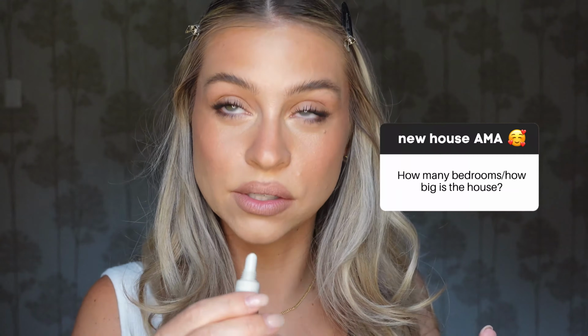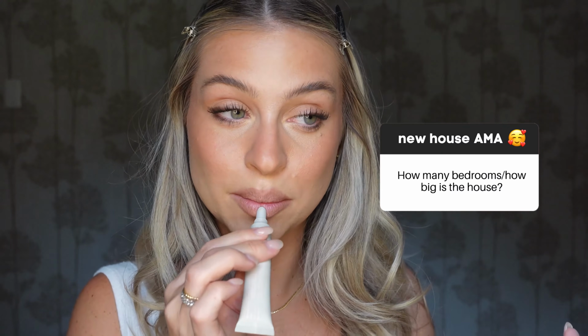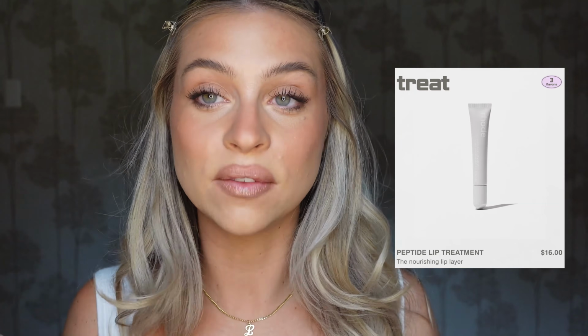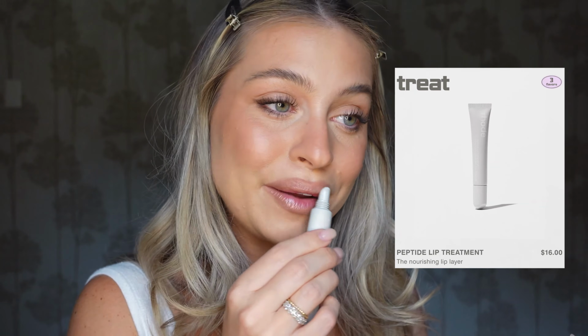So this question is how many bedrooms, how big is the house? So it's currently 3 bedrooms, but we're gonna make it into 4. And this is one of the bedrooms. So if and when there's another child, this will be their bedroom. And then I don't know what I'll do about my office, my beauty room.